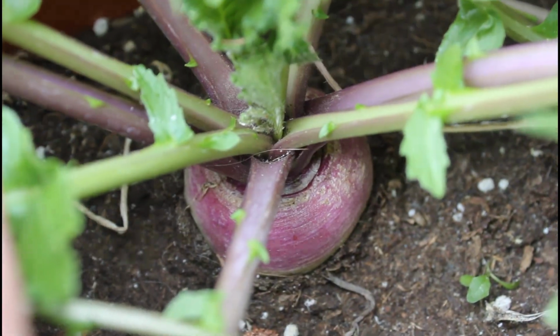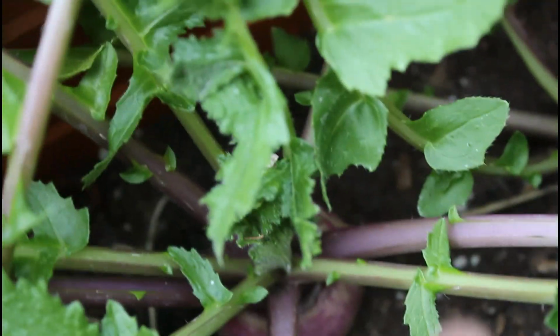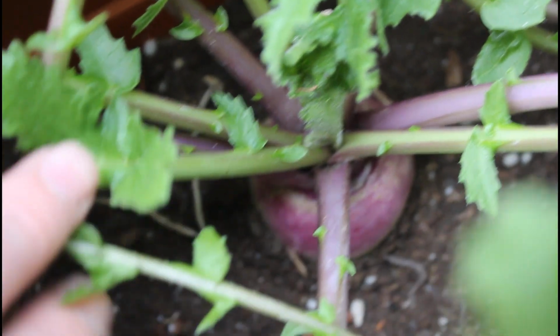This one here is definitely almost ready for harvest, and you will notice a couple I didn't get any turnips growing, but for the most part this year I had almost all of mine turn into a turnip, which is awesome. In the past I've gotten about 2.